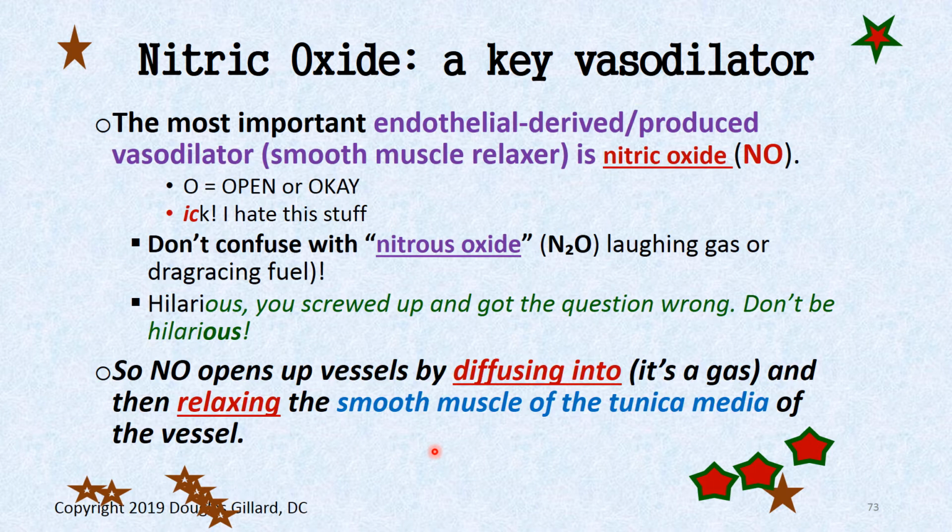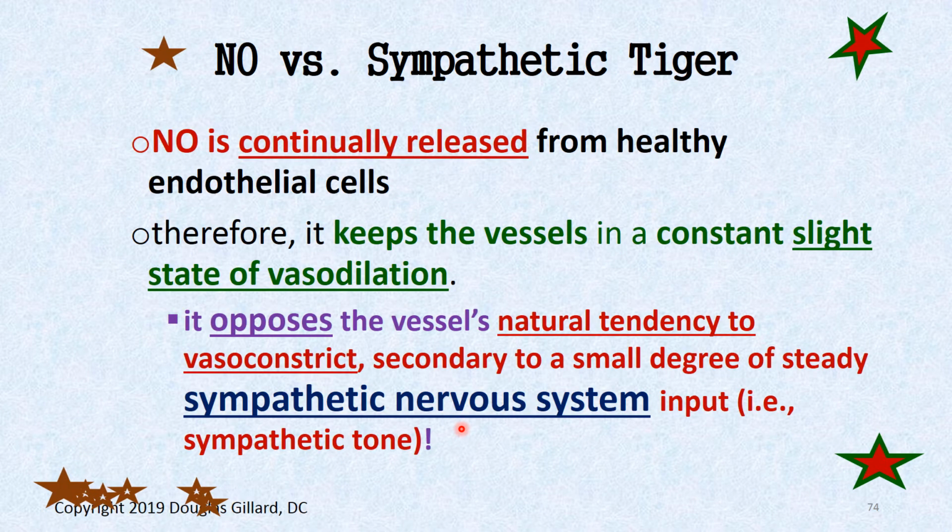So NO diffuses from the tunica intima into the tunica media and binds, causing relaxation of the muscles of the tunica media, and therefore the vessel diameter opens and you get increased blood flow. Nitric oxide is constitutively released, meaning it's continually released from healthy endothelial cells. And so it always keeps the blood vessels in a slight state of vasodilation. It opposes, and it's more complicated than this, but this is the way you can look at it for now, the blood vessel's natural tendency to constrict.